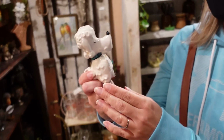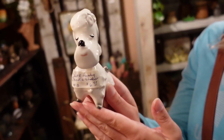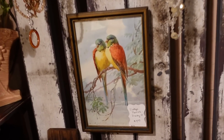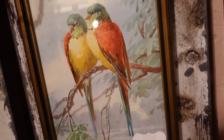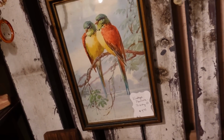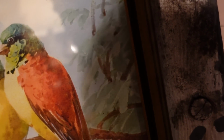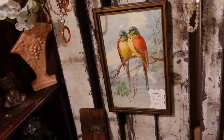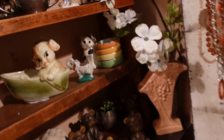Look, a whole Howard poodle shaker, but it's only the one. Oh my gosh, but it's so cute. I think I'll get it. So cute. I didn't think so when I got it close. Is it a lithograph? I don't think it is. No, I think it's just a print, maybe like an Audubon type print. Yeah. I'll keep it.